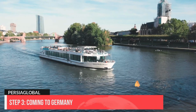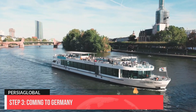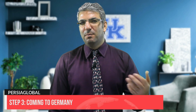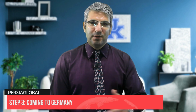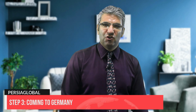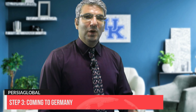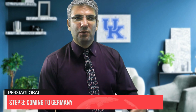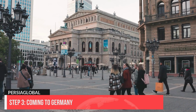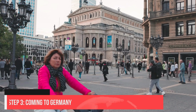Step 3. Coming to Germany. When you receive your visa, now you can start planning your trip to Germany. Since you are planning a long-term stay in Germany, you are advised to bring all your personal documents with you, such as your birth certificates, documents regarding your post-secondary school or vocational qualifications, your driver's license, or your marriage certificate. Please note that you will have to be within a health insurance scheme that is valid from your first day in Germany. Proof of insurance will be requested when picking up your visa from the German embassy at the latest.